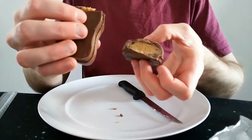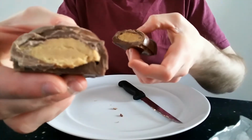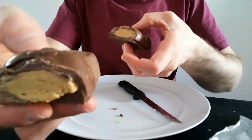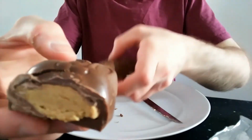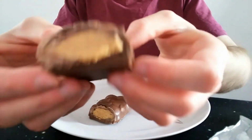Yeah, you can see as well. You can kind of see where it's been layered on top, just a bit, where they've layered the top bit on it as well. Yeah, you can kind of see it there. Wow, massively thick, isn't it? I mean, look at that.